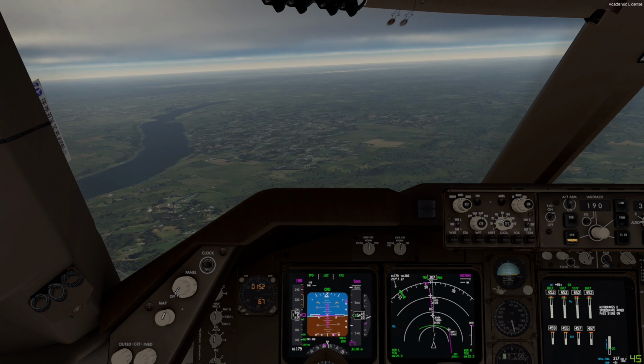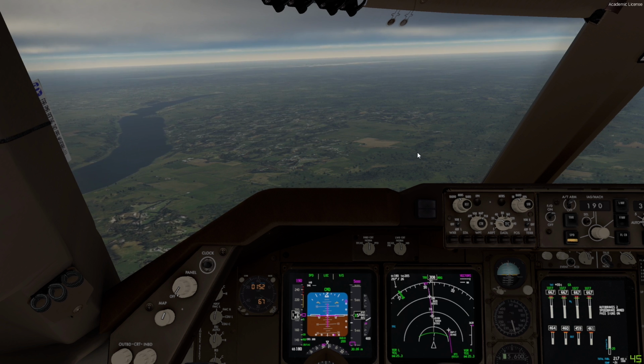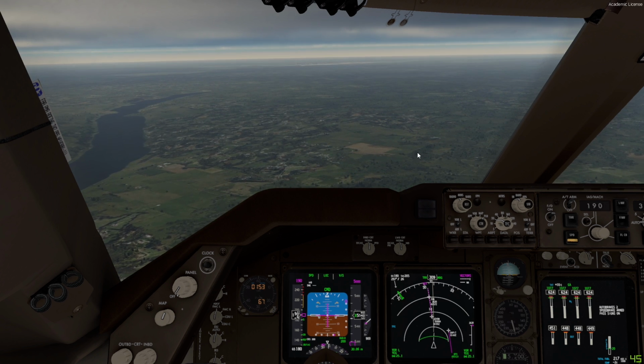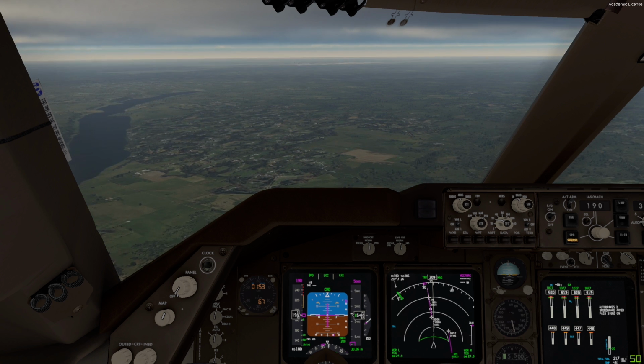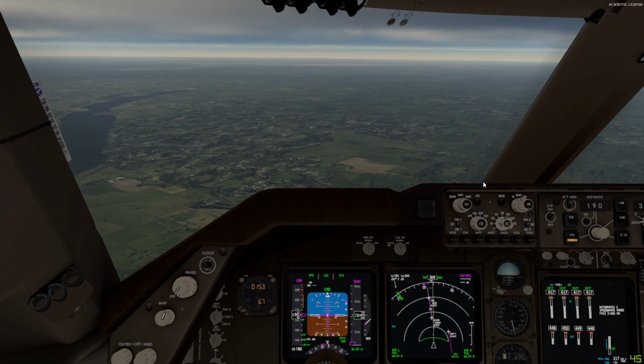Okay guys, so we're almost established on the localizer. You can see the diamond there on the PFD. Descending nicely. We've been asked to descend to 5,000. Speed's looking good. We're currently at flaps 20.